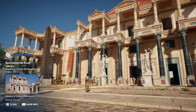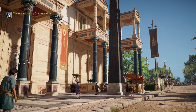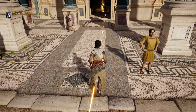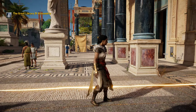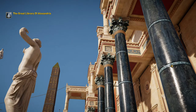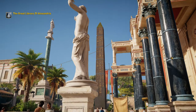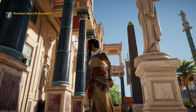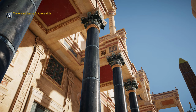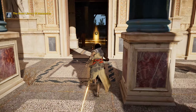So we actually don't know if it looked this way, but that's the best idea we can have, really, based on the information we have at the moment. Again, I'm just checking out the graphics for the moment, guys. One second. Because it is absolutely beautiful. Okay, let's go in.